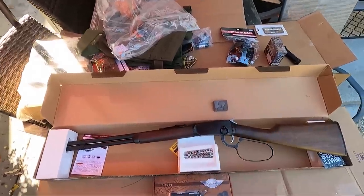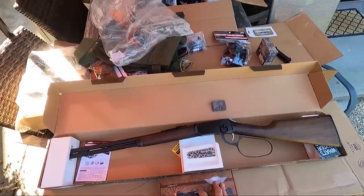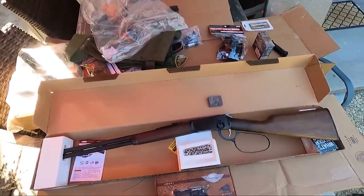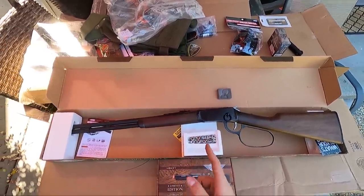So I hope you guys enjoyed the unboxing segment of this video. Now we're going to go on to the shooting part, where I'm going to do the chronograph and actually measure the FPS of all the guns and shoot them as well, so you guys can see visually and obviously how they sound as well. So let's go on to the shooting range test.